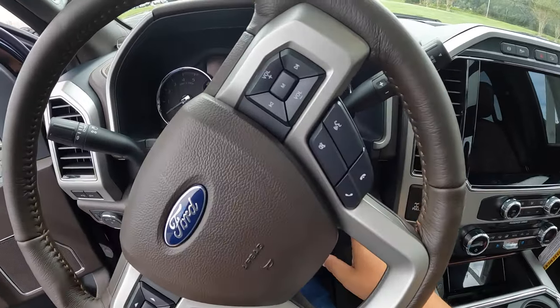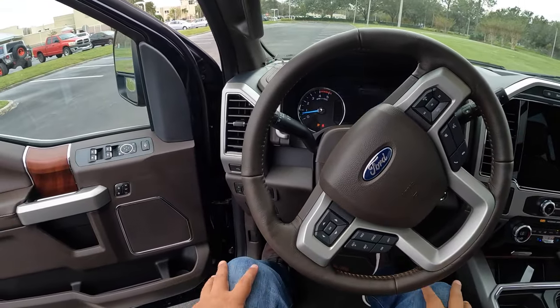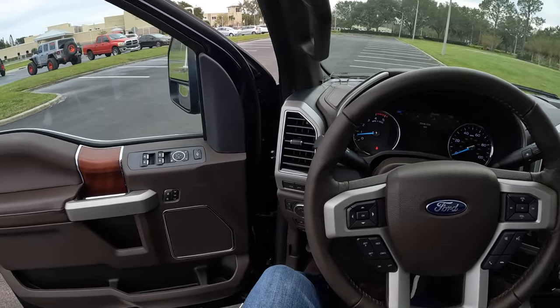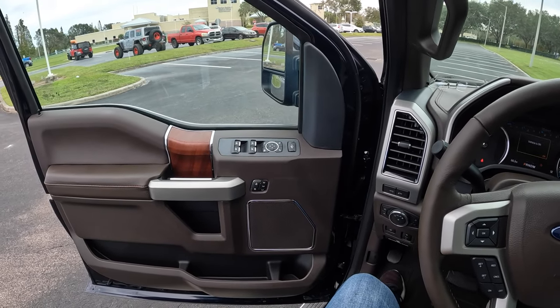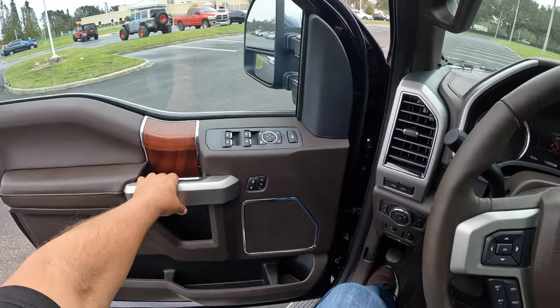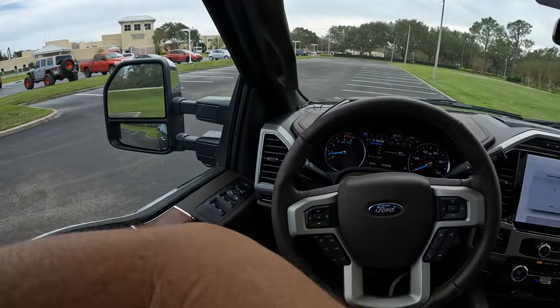Let's go ahead and start that Power Stroke diesel. You can see, very smooth, very nice and quiet. Obviously, really awesome. Let's go ahead and straighten out the wheel. Before we close the door, let's take a quick listen to that Power Stroke diesel V8. Sounds really, really awesome. So let's go ahead, guys, and shut the door. Get a little more quietness. You can see all the wood and everything. It's really, really nice the way Ford has done it. Let's go ahead and put on our seatbelt.